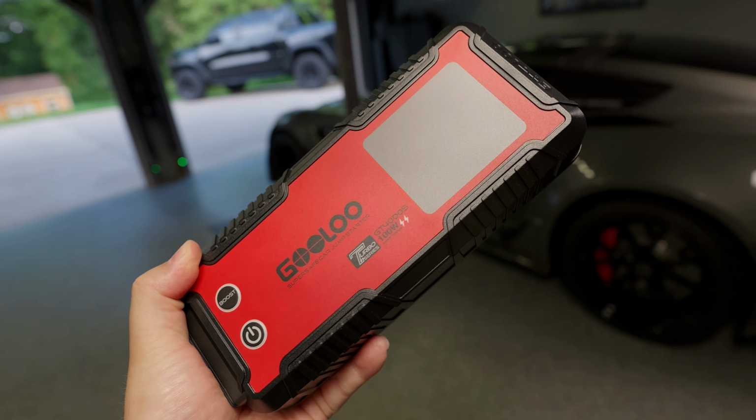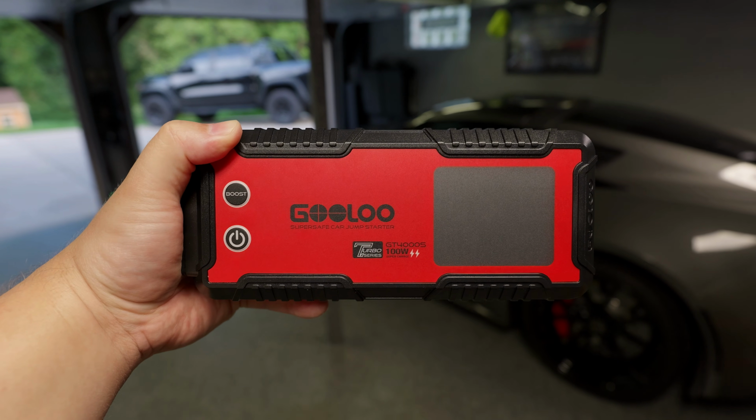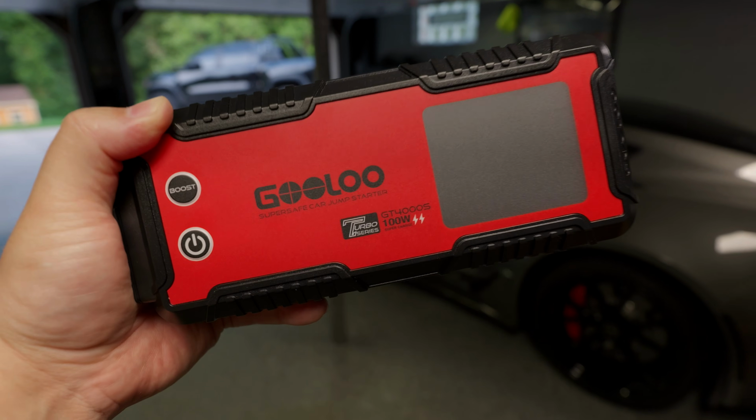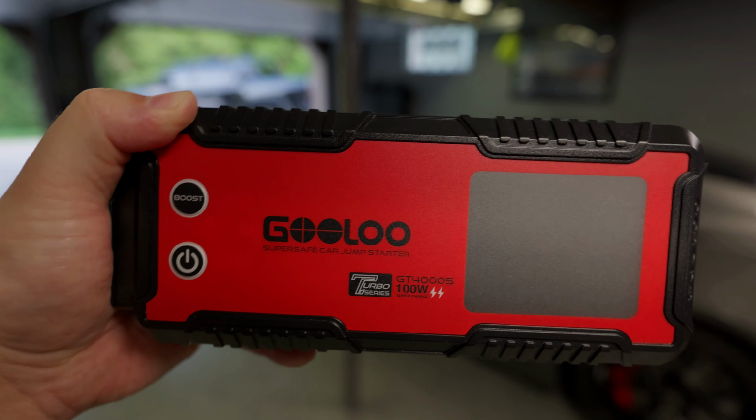It's going to jump, like I said, any kind of size car you have, and it's going to be able to provide charge for all of your accessories, even outside of just jumping the car. This is great for any kind of off-roading, any kind of road trips, anything you take that could possibly end in disaster. This thing will cover you.